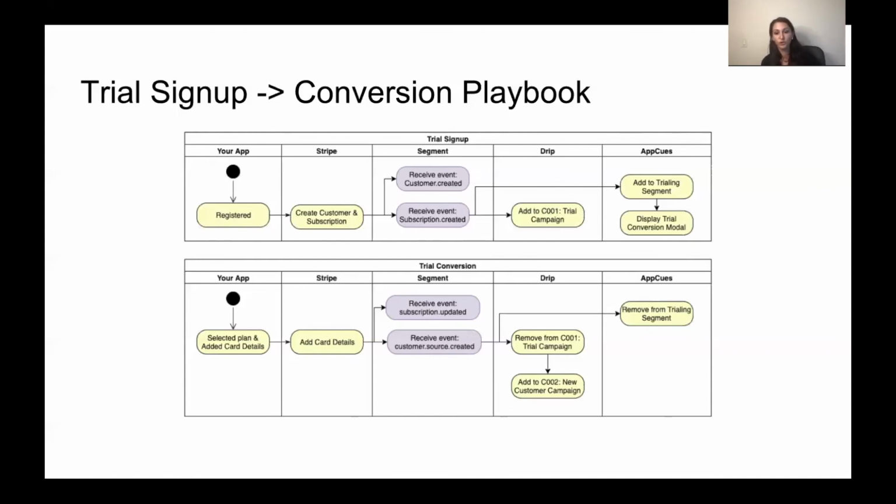So we want to make sure that they're no longer needing to see that particular modal because they've actually signed up. So we don't want to say, hey, you've got X number of days left on your trial. And in Drip, we want to remove them from that trial campaign, which might say similar things, and add them to another email campaign that's just for newly signed up customers who are actually paying.